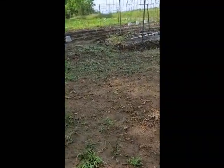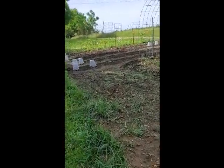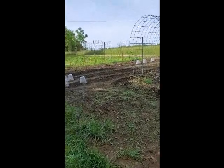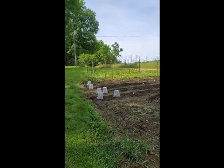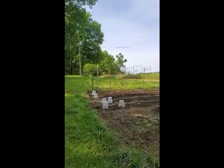So I want to leave you with this right now. Sorry about the trucks going by. Oh, way up there next to the utility pole, I have a bed of garlic. I'll show you that later.